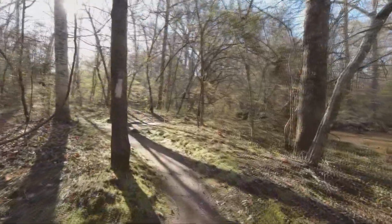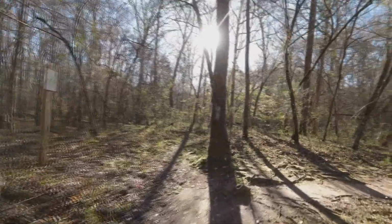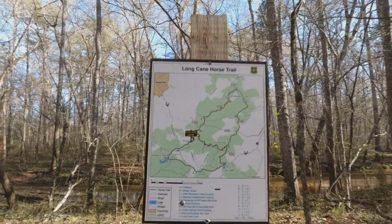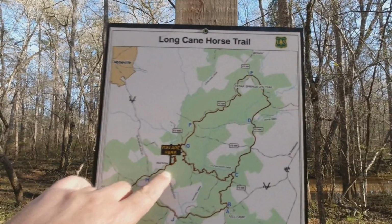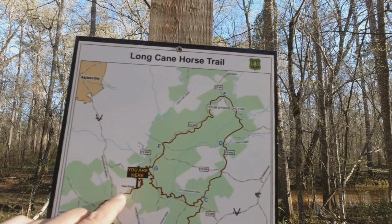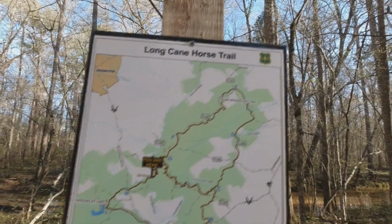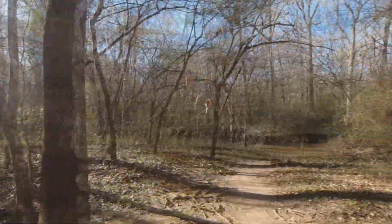This is what we came to see. Where we came to see it. I'll show it on the map like I've done with my others. You've got your "You Are Here" right here, which is where the trail crosses Long Cane Creek. No, sorry. I think I'm right here. I don't know, somewhere in here. I'll show you on my map. That "You Are Here" kind of covers it up a little bit.